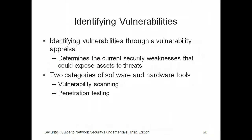So identifying the vulnerabilities through the appraisal determines the current weaknesses of our organization. There are two categories of software and hardware tools you can find free. One of them I just brought on the board, Spiceworks, is a good one for vulnerability scanning and penetration testing. Penetration testing could be any number of things, like the Cain and Abel software we've used in here. You can use that for penetration testing of your network to see who can get in, see what you can get into, see what you can find that's out there.